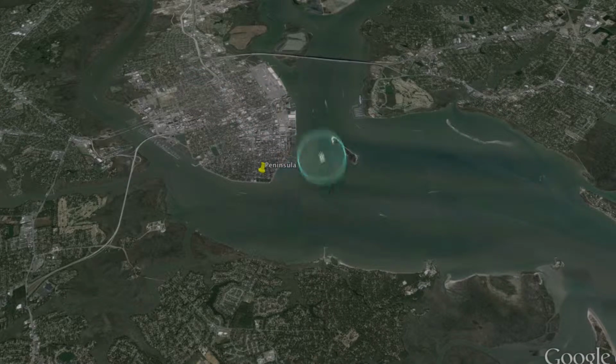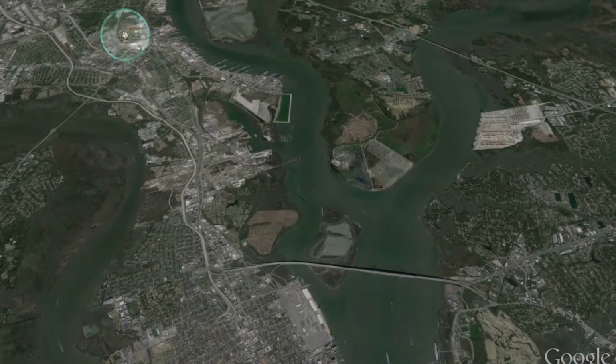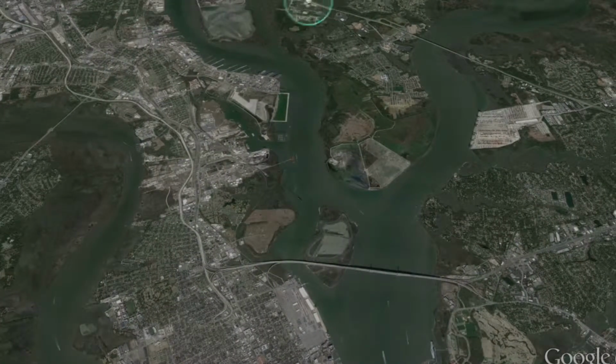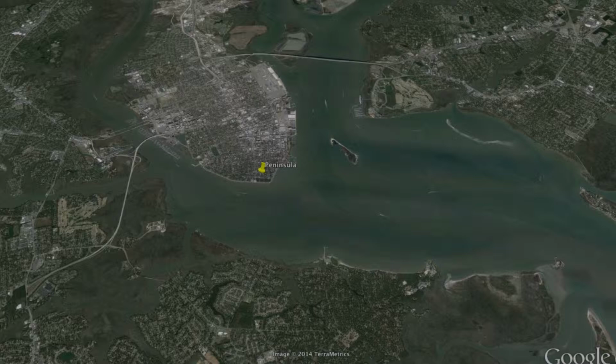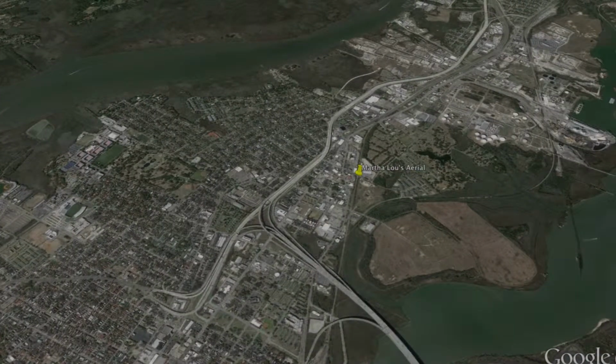So this is our harbor, the peninsula, James Island, West Ashley, Mount Pleasant. We've got North Charleston and the airport up here, and this is Daniel Island. So the first place I'm going to show you, I have never eaten here, but I've heard really good things about it. And if you go here, I would love to get your feedback, and of course I'm going to try it as well. And this may be a little bit of a shocker, but it's called Martha Lou's. And let's take a look at what Martha Lou's looks like.